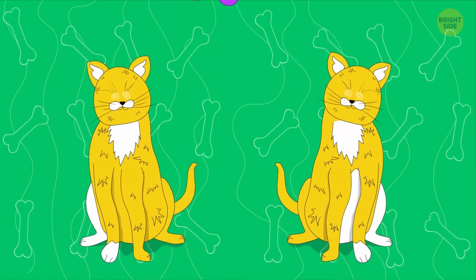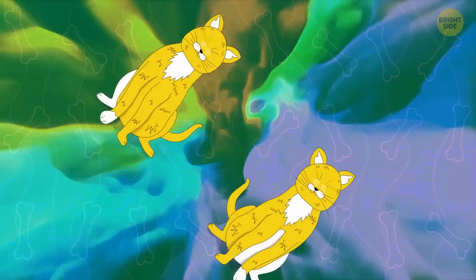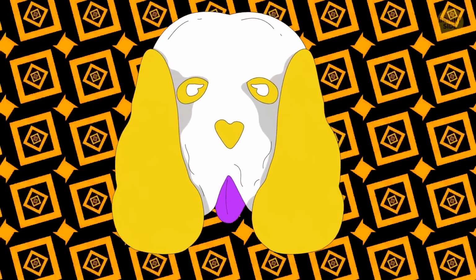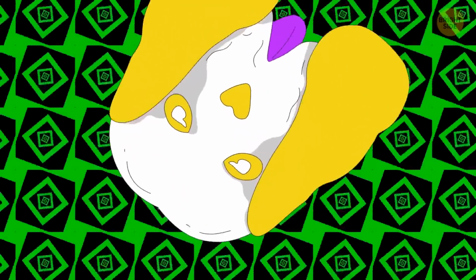Do you see two cats here? You must be happily in love. You can share anything with your partner and they make you a better version of you. Do you see a dog here? Your career and self-improvement are more important to you than relationships at the moment. Use this time to learn and grow and enjoy it.